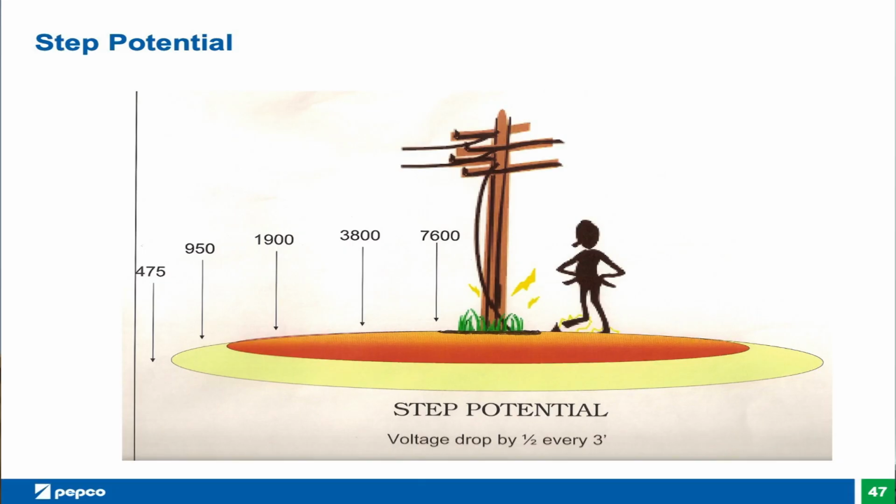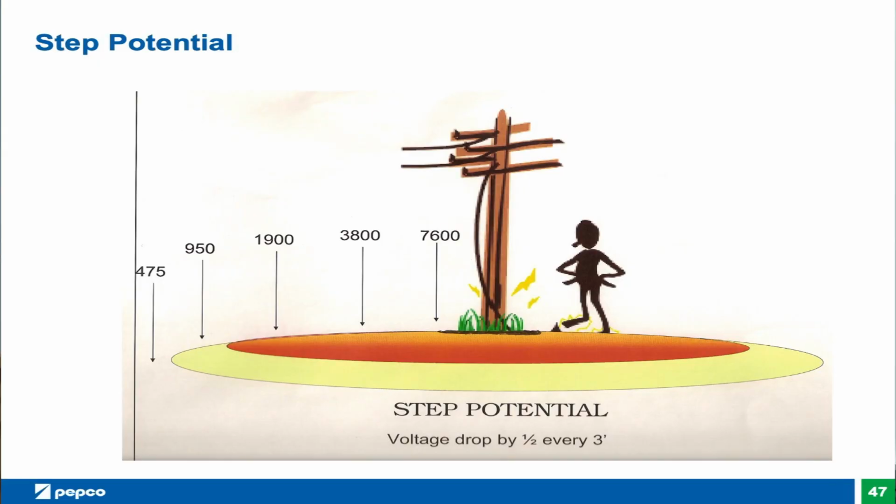Why is that important? Each place you saw that electricity going down through those outriggers and to ground was creating something called step potential. So if you look at this silhouette of the individual by the pole, at that location there's 7,600 volts going to ground. Depending on the soil consistency, moisture, and makeup, that voltage is going to drop roughly by half every 3 feet. So 3 feet away you're now at 3,800 volts, 6 feet away you're at 1,900 volts, and that goes until it nulls out. Think back to what I told you earlier about what it takes for your heart to be put into defibrillation and you get a cardiac arrest.